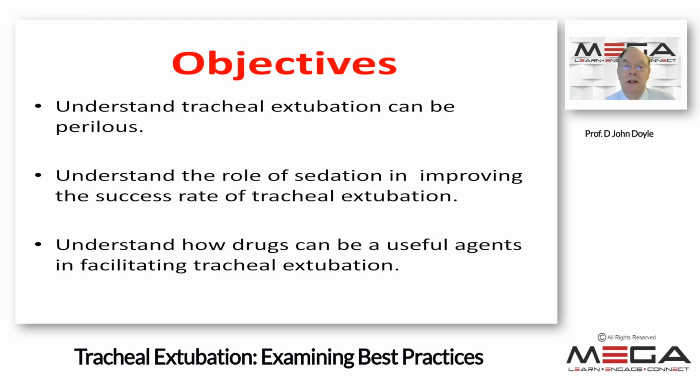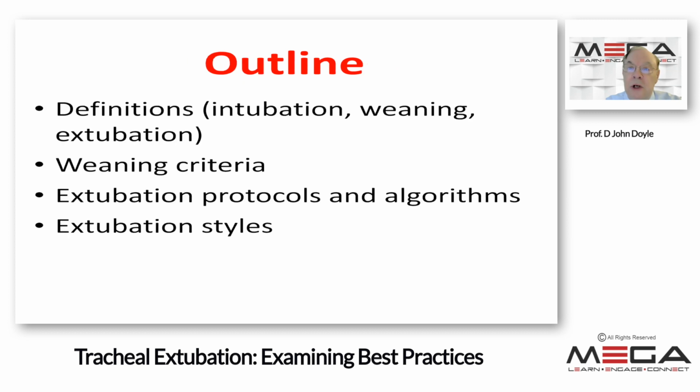The objectives today: to understand how tracheal extubation can be perilous, and to understand the role of sedation in improving the success rate of tracheal extubation in difficult cases, particularly, for example, in patients who have been ventilated for a long time in the intensive care unit, or patients where excessive coughing can result in problems in the operating room, such as some of the ENT cases or thyroid surgery. We want to discuss how drugs can be a useful agent in facilitating tracheal extubation, but also take a look at the various criteria for tracheal extubation that have been proposed in the literature.